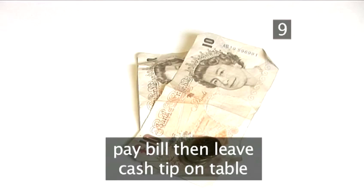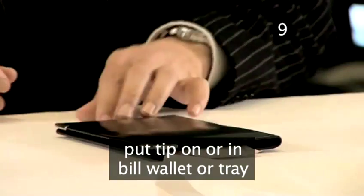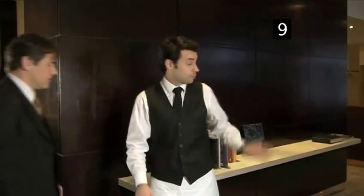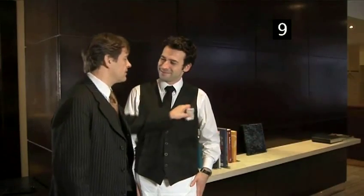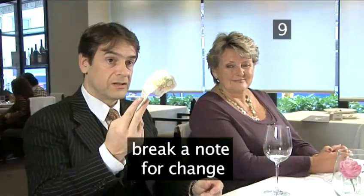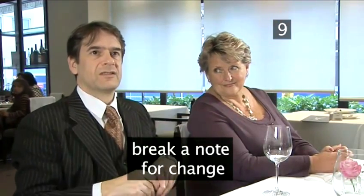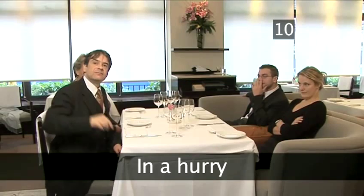Step 9. Tipping in cash. Once you've paid the bill, leave the desired amount on the table in a neat pile. If there is a tray or bill wallet left on the table, you can leave it on or in them. Never thrust money into the waiter's hand during the meal or as you leave, as it could potentially be embarrassing for the waiter. If you don't have the correct change for a tip, don't be embarrassed about asking your waiter to break a note.